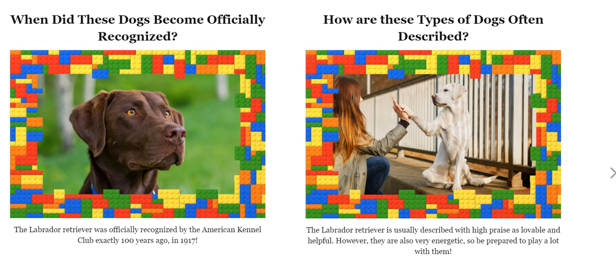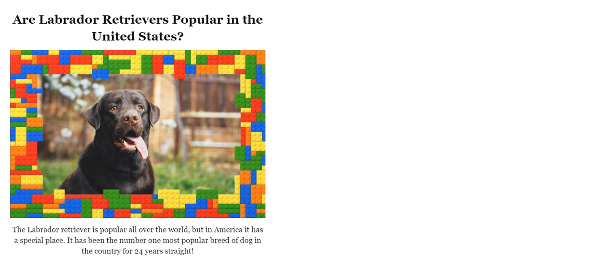The Labrador Retriever is usually described with high praise as lovable and helpful. However, they are also very energetic, so be prepared to play a lot with them. The Labrador Retriever is popular all over the world, but in America, it has a special place. It has been the number one dog breed in this country for 24 years straight. The end.